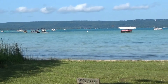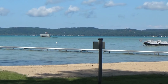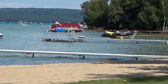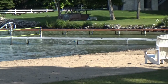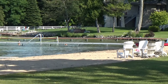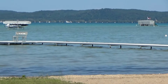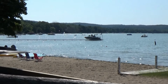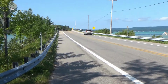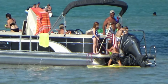Now this is not Lake Michigan. This is Glen Lake, which is about 25 miles west of Traverse City. I've driven around a bit and this lake is just lined with private residences. And there is a beach over here. Private. Everything is private around here. I haven't been able to find any public beach access yet. And I am not a resort guest. This highway goes across the middle of the lake. A lot of boats out here. You can see people lounging around on the boats.